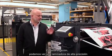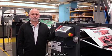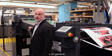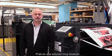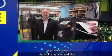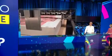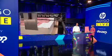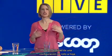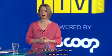In this station, we can see a highly accurate sheeter with a 150 micron accuracy. On the right side, a high-pile stacker. And in general, Prati is a very modular solution that can deliver different types of units. So important to mention that's actually the roll-to-sheet configuration of that press. We also have a roll-to-roll configuration of that press, but we'll talk about that in a minute.